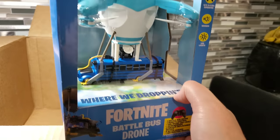I thought you were messing around. It straight says where we drop it. At the top of a tree where we can't get you down. That is crazy. It has the big old balloon and then these are the propellers. And it has LED lights and sounds. And did you just sneeze? And it comes with... That is so cool.